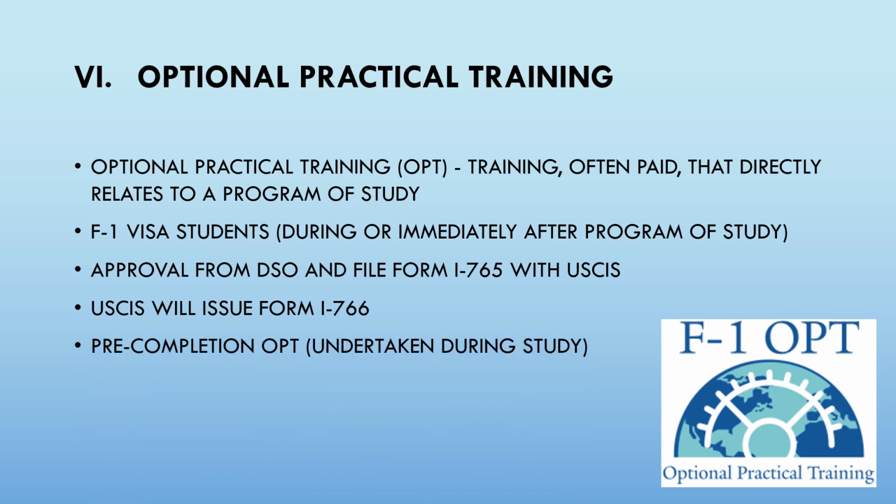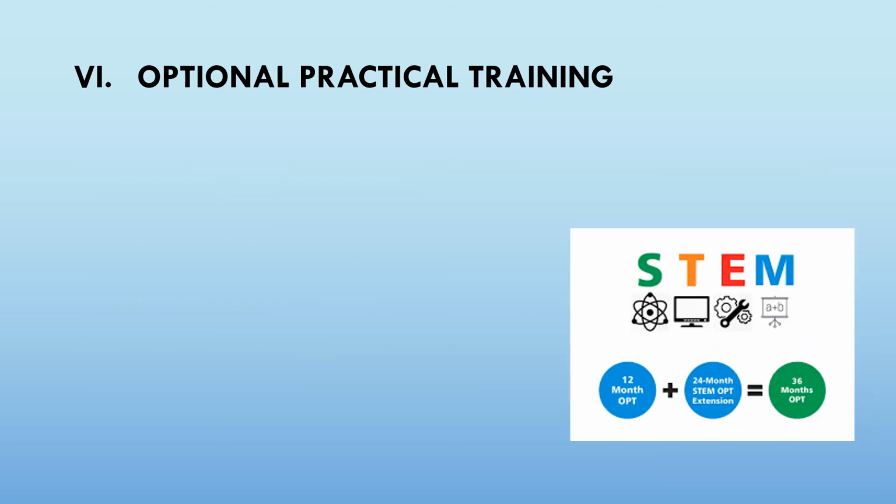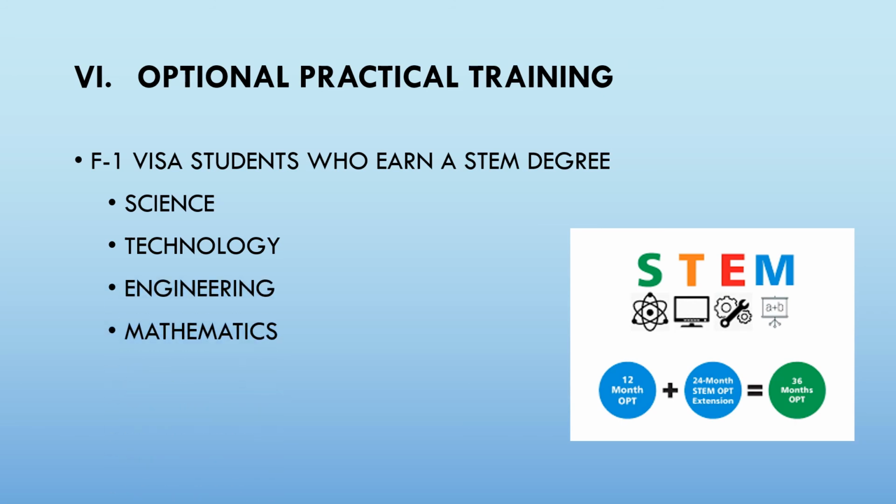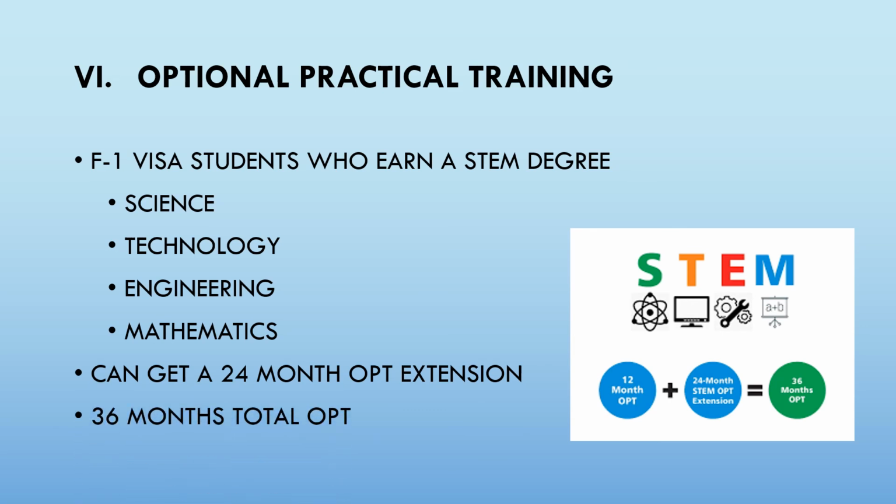Pre-completion OPT undertaken during study is limited to 20 hours per week during term, but can be full-time during breaks and annual vacations. 12 months of OPT after graduation can be sought at each degree level, for example, at the conclusion of a bachelor's degree, and then again at the conclusion of a master's degree. F1 visa students who earn a STEM degree, that is a degree in science, technology, engineering, or mathematics, may be eligible to get a 24-month OPT extension. That means that they can get 36 months of total OPT after completing their bachelor's degree.